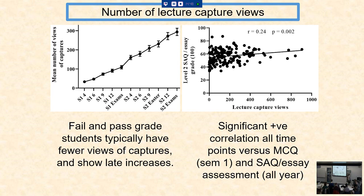Again, I've mapped this performance in the examination against the total number of views. And again, I can see a significant positive correlation. Again, this is all time points for the MCQ exam for semester 1 data, and across every time point across the year for the short answer question SAQ essay examination as well. But again, shades of grey. There's variation. Some students do really well and they don't use the captures, and some students use the captures and do really well. Again, fail and pass grade students have got fewer views and show late increases.